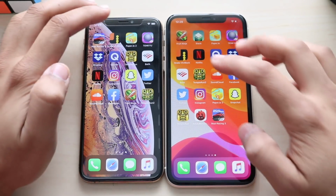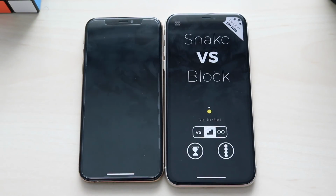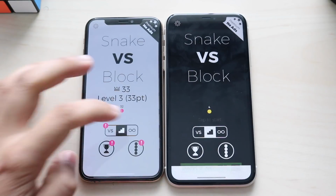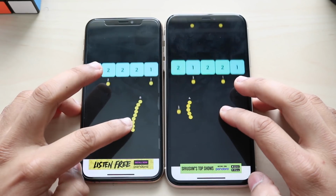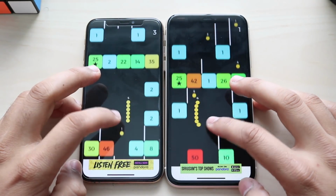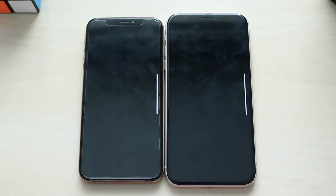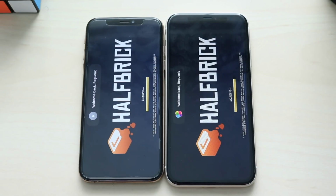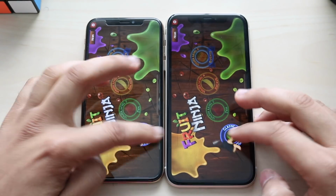And actually, it looks better over the camera, I think, than it does in real life. So Snake versus Blocks, 3, 2, 1. And as you can see, the 11 got into that one way faster. If we get into some gameplay, you guys will be able to tell they're almost identically the same. Sometimes there are some glitched frames, but Fruit Ninja, 3, 2, 1. And that was extremely close. Maybe the iPhone 11 got into that one faster, but that was an extremely close one.